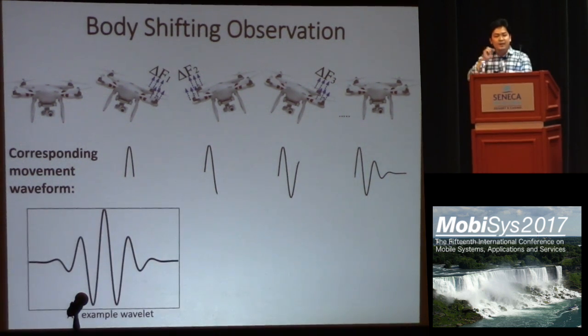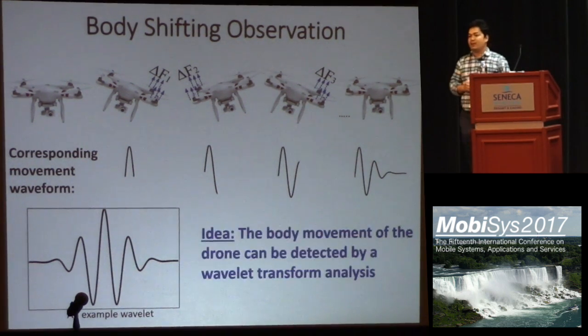And from the literature, we know that if an event has a wavelet form, we can detect it using wavelet transform analysis. So the key idea here is that we will detect the body movement of the drone using wavelet transform analysis.